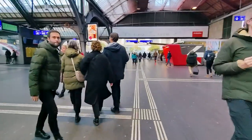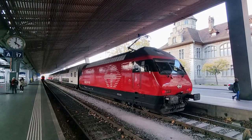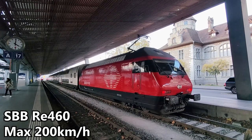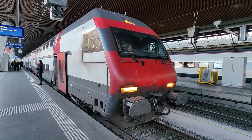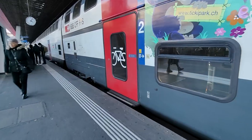Anyway, there's not much time left before our train leaves, so we better start heading to the platform. And it's parked right where we came from, on platform 18. Our train today is being pushed by an RE460 locomotive from the Swiss Railways, capable of 200 km/h. And at the front of this 6 carriage train we find this Intercity 2000 cab car. Time to board!